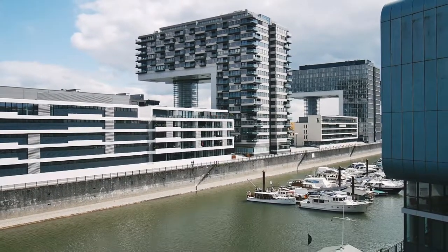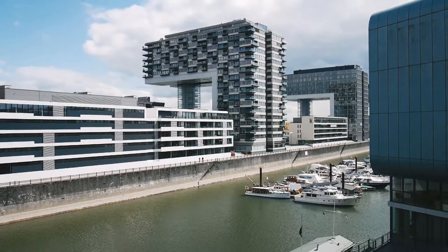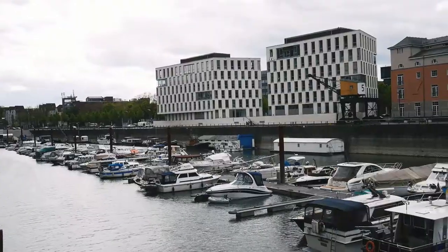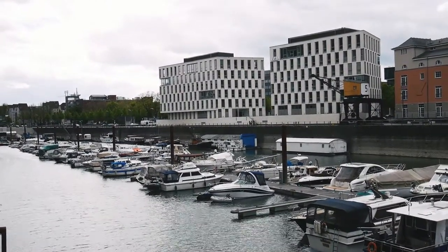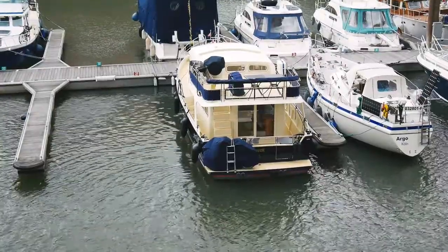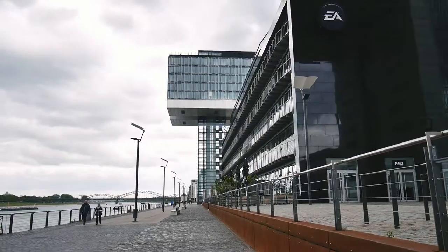This area of Cologne has great potential to be a cool public space, but it is not quite there yet. For now, more and more global brands like Microsoft or Electronic Arts are moving in, along with local hipster design startups. Let's keep our fingers crossed and monitor how the space will change in the future.